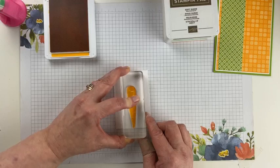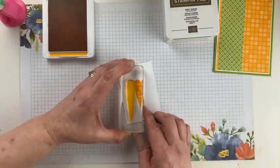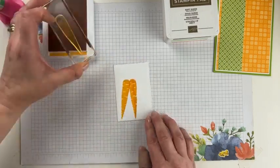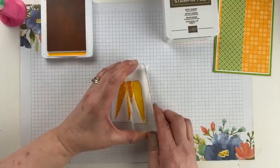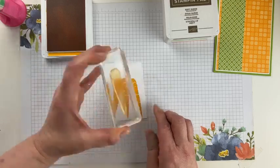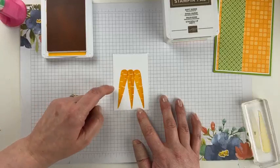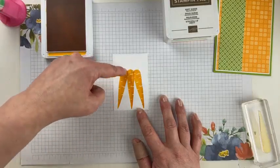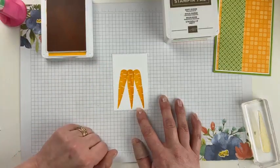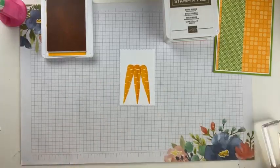So kind of in the center, I'm going to stamp a little carrot. Then I'm going to stamp another one, just slightly overlapping on top, and then just slightly overlapping on the right with a little bit of overlap on top. Now, when I'm stamping this, it really doesn't matter too much what the overlap looks like, because we're going to cover that up with the sentiment. So we just want three carrots as a starting point.